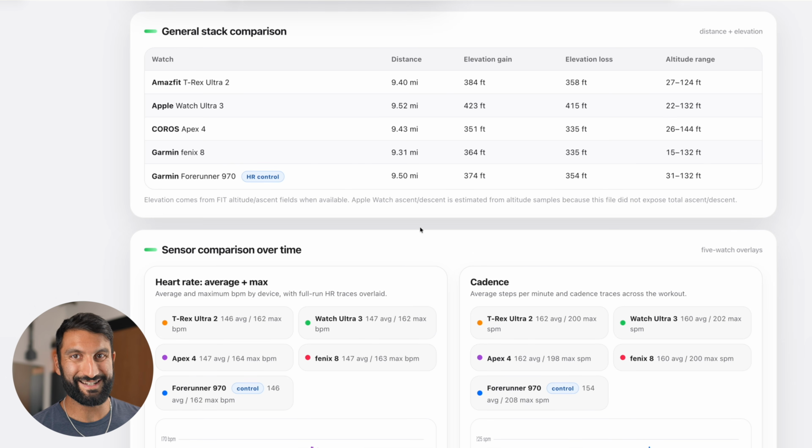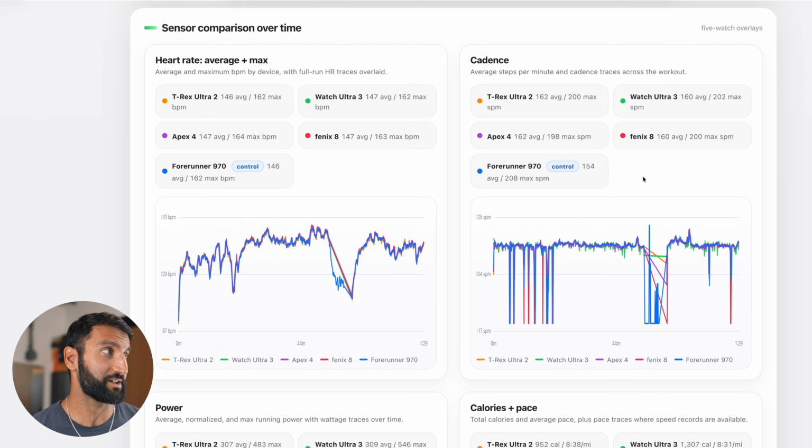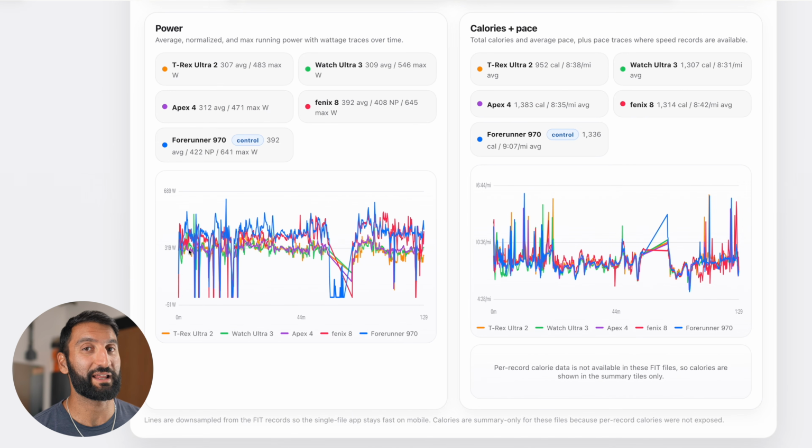When it came to overall distance, I actually stopped my watch when the Forerunner 970 hit 9.5 miles, just to see how close everyone else was. The Ultra 3 was the closest at 9.52. The Fenix 8 was the farthest, almost 0.2 miles less, which I was like, that's unique and different. Elevation-wise, they're all within about 20 to 30 feet of each other. Cadence, relatively close. The Forerunner 970 seemed to be the farthest one off of everyone else. Not sure why that was, but I was wearing that on my left wrist.